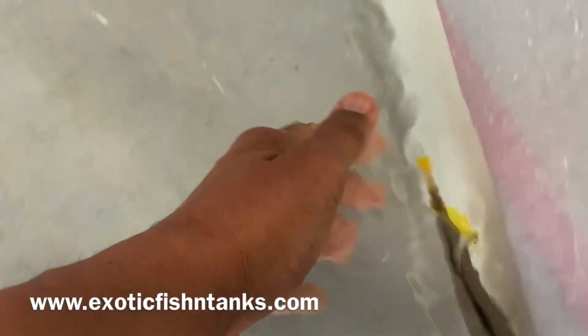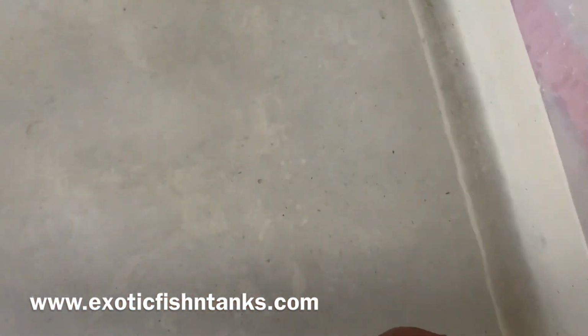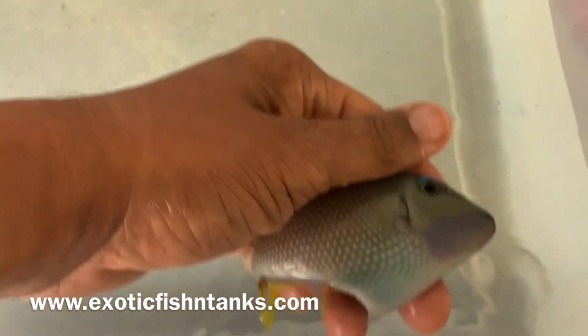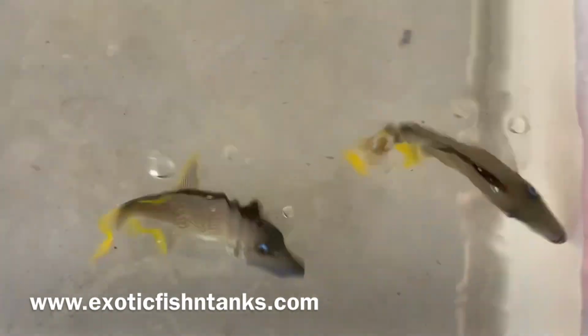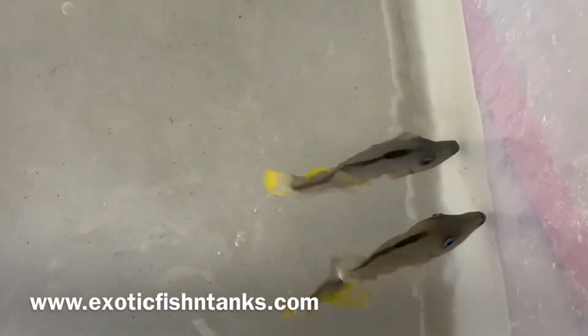I'm going to try to snag the other one. Sorry. Or that may be the same one. Five inch male blue throat trigger. These are some of my favorites. Typically, they are reef safe. This is the perfect size.